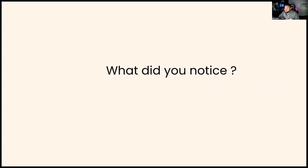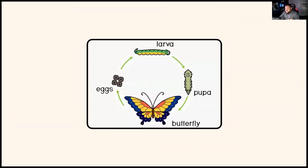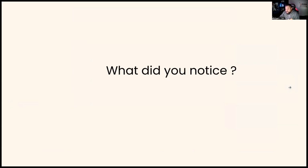I see someone saying transition. That's a good one. I see somebody saying transformation. That's a good one. All right. What else? I see somebody saying unbelievable. Maybe because of the second slide. I see somebody saying evolving. All right. What else can you use in describing the screens that I showed you? Growth. Thank you. I can see growth, evolving. Thank you. Okay. Something became better.